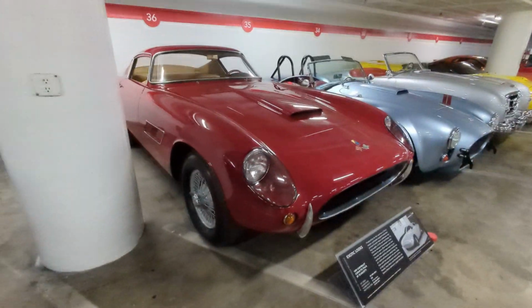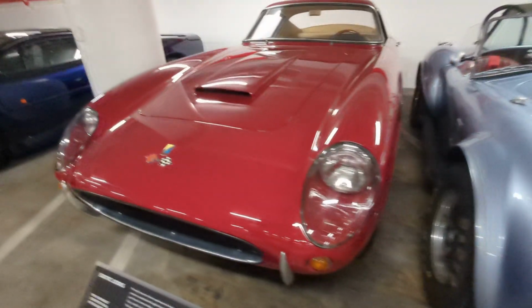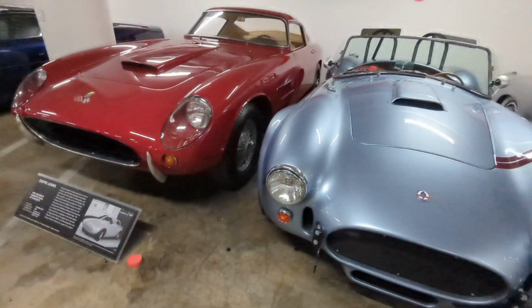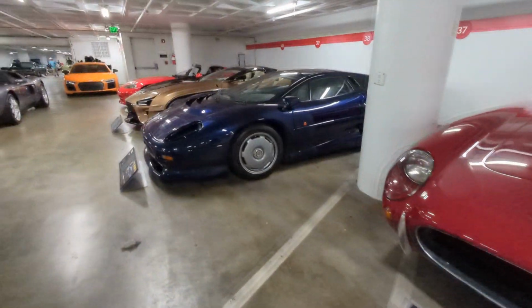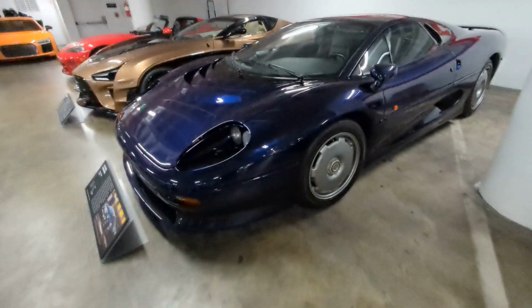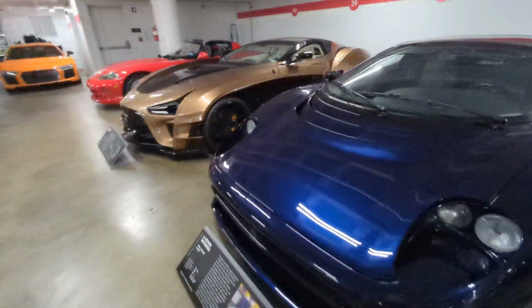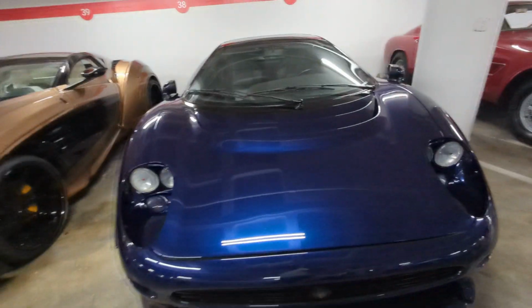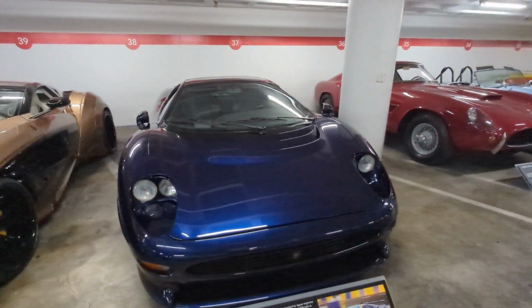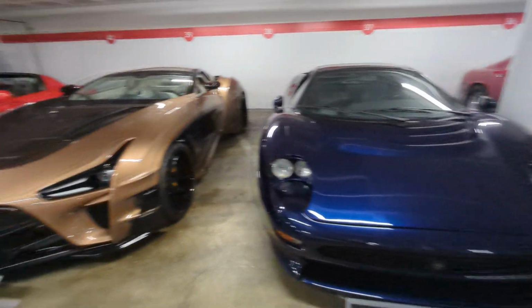Chevrolet Corvette Italia by Scaglietti. Wow, wow, wow. XJ220. I have a story on the XJ220 that I produced a very long time ago, where I show you what it's like to get inside this beast and drive it around. So check that out. Search Drivin Ivan Jaguar XJ220.